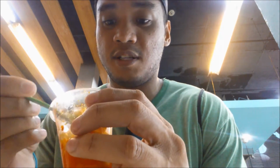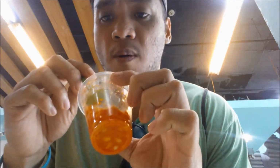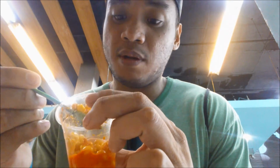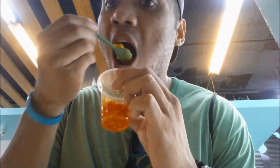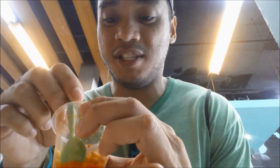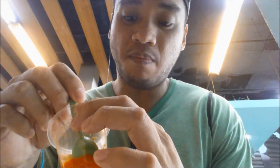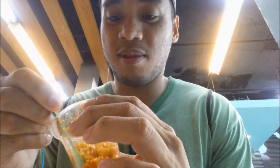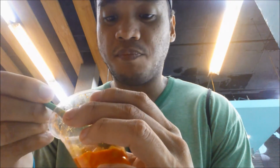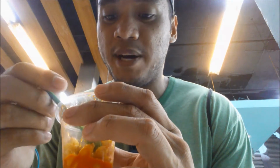Alright, trying this corn. Sweet. Kind of as expected, a little oily. Can't get past the synthetic cheese taste though. I don't know. I just want regular corn. That's just for me. Otherwise, it's not so bad.